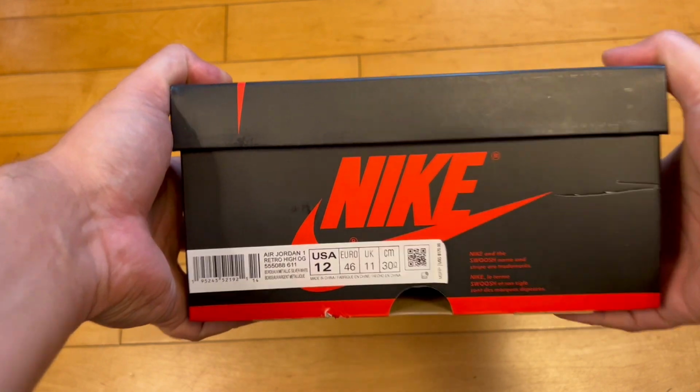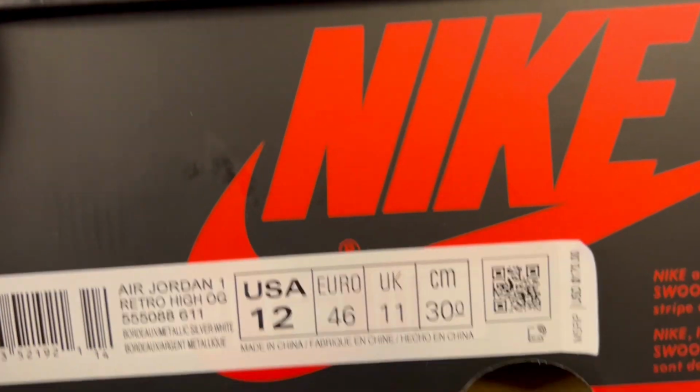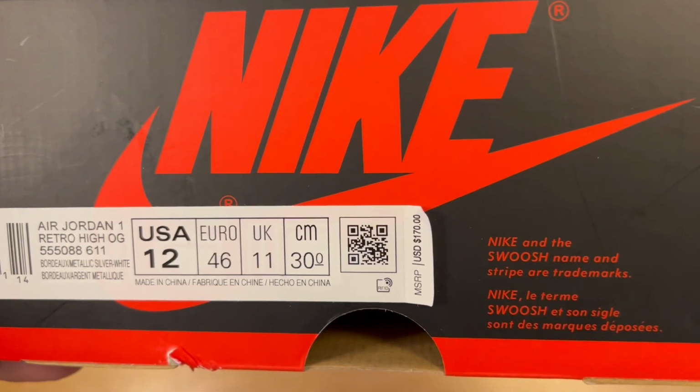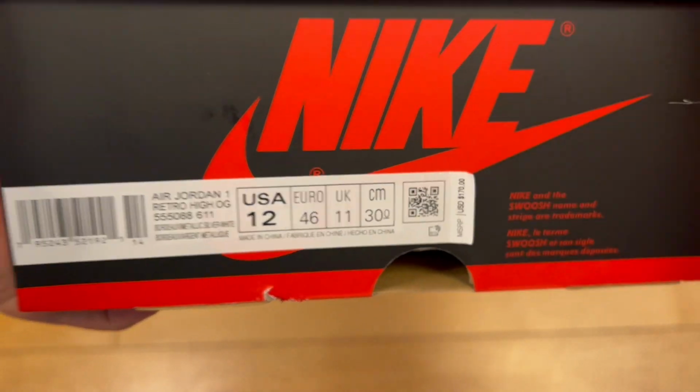So today we have the Air Jordan 1 Retro High OG in Bordeaux, metallic silver and white, in a size 12. And these retail for $170.70.